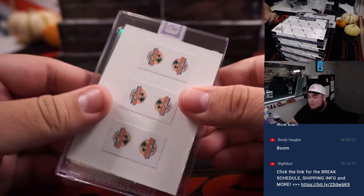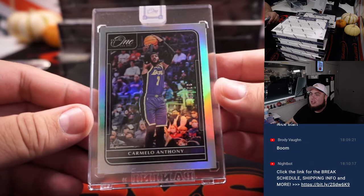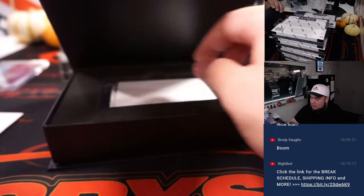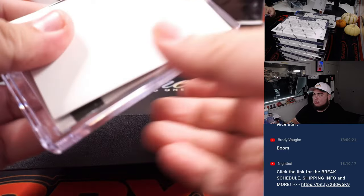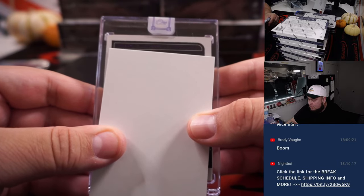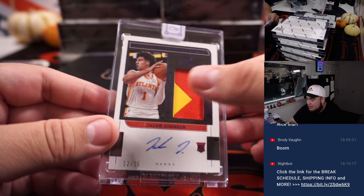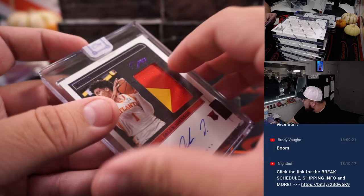All right, here we go. Next one. We got Carmelo Anthony for the Lakers. That is 32 out of 99. Lake Show. And we got for the Atlanta Hawks, that's Jalen Johnson. It's a purple to 35. Nice two-color patch and autograph there. And that is two going to Peter.